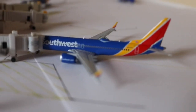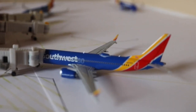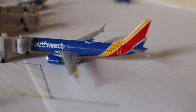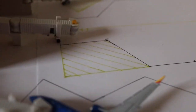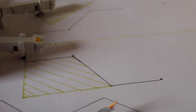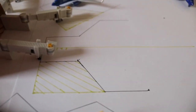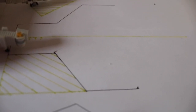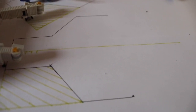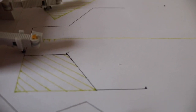So, Southwest 737 MAX 8 currently loading up or unloading from Oakland. We'll be heading out to Los Angeles in the morning. This gate is the one I was talking about, basically on Google Maps. It's a gate just for luggage carts, and I don't know why, but I guess they just don't use it. They have a gate there, and I just have it like that, but it could very well change in real life. I'm pretty excited to see it. So, anyways, that gate's empty.